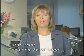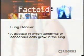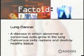Lung cancer has been diagnosed only after people have noticed symptoms of the disease, such as a chronic cough, wheezing, chest pains, and/or the coughing up of blood. Lung cancer is the number one cancer killer in Canada. Lung cancer is a disease in which abnormal or cancerous cells grow in the lung. The cancerous cells replace and destroy healthy tissue.